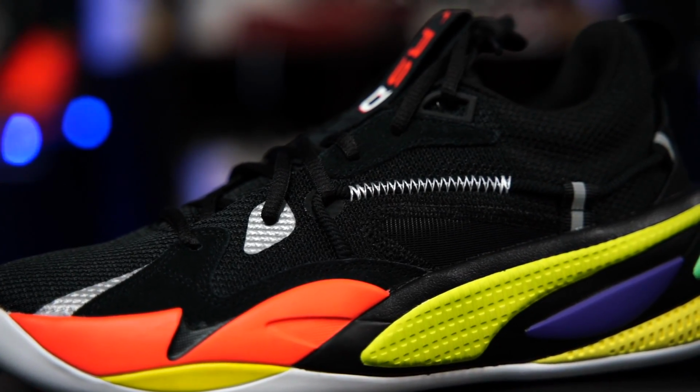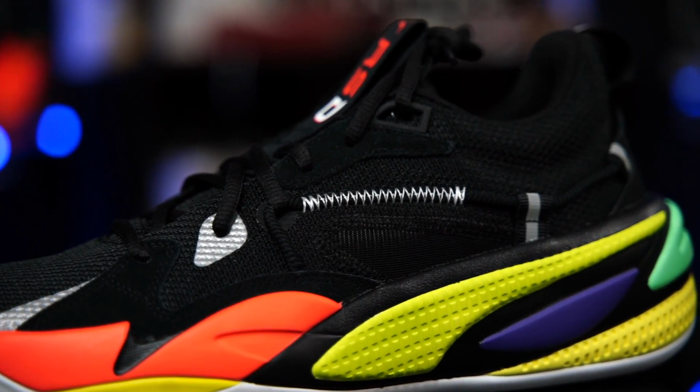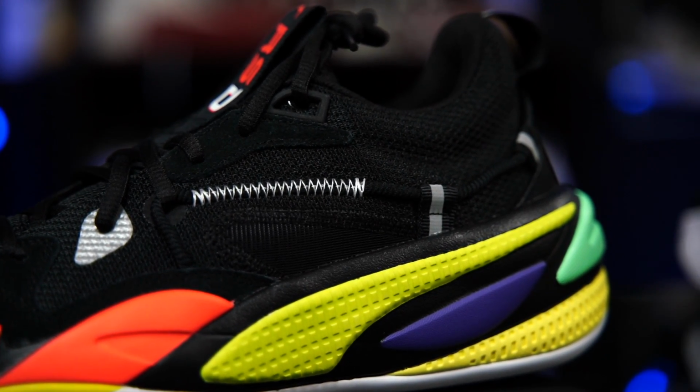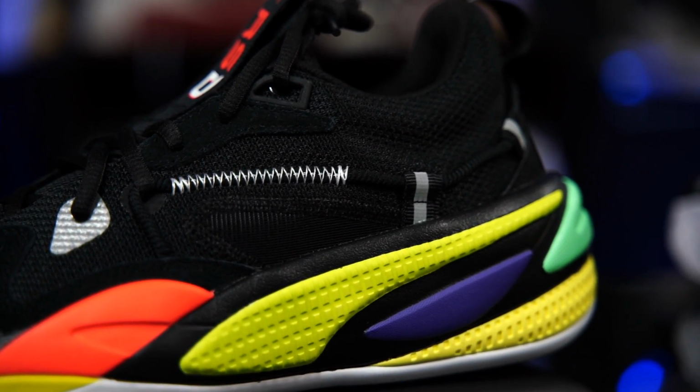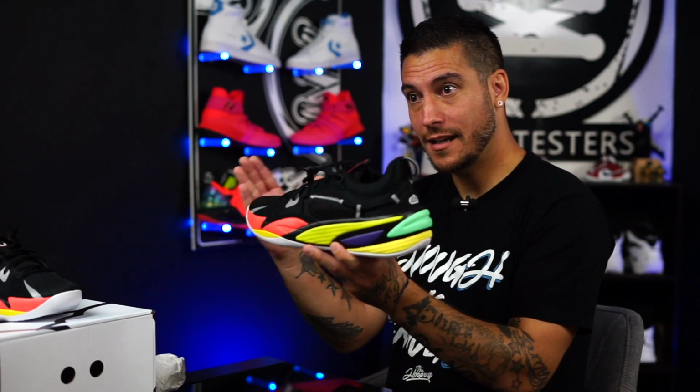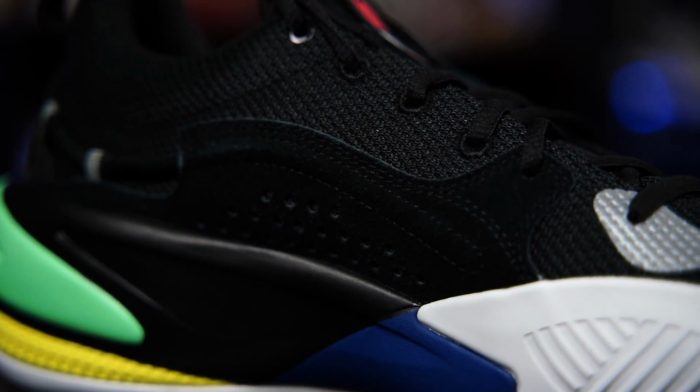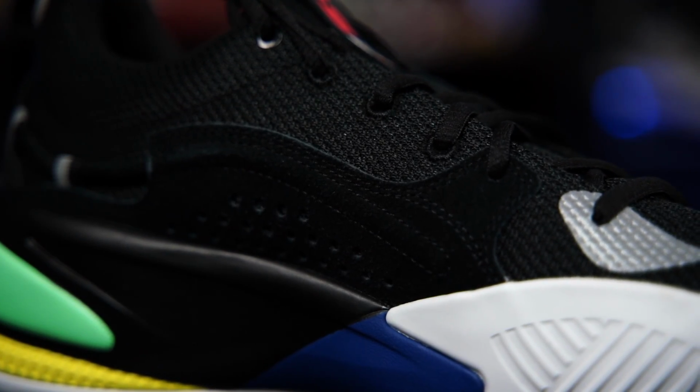Now the upper is what you would come to expect from Puma hoops. So it's got a little bit of old, a little bit of new. The majority of this build though is textile, which is interesting because the Clyde Hardwood, that one was literally half textile, half premium. These guys though, they are majority textile, so majority new school. Got that lightweight stuff, thank goodness, because the bottom is pretty heavy in comparison.